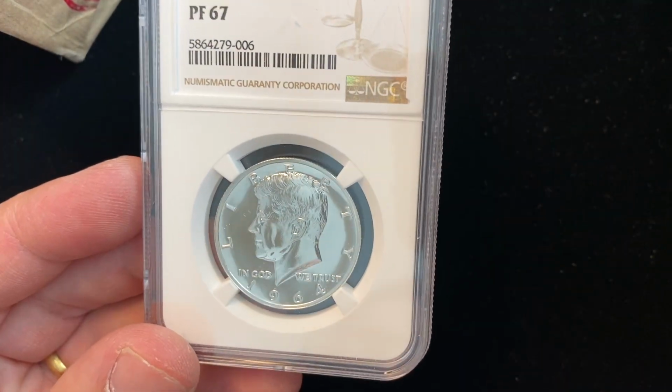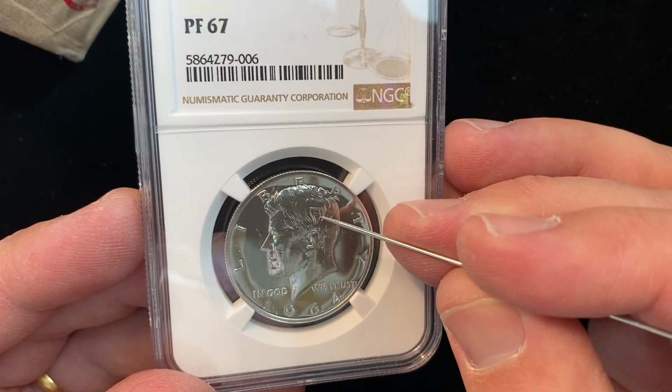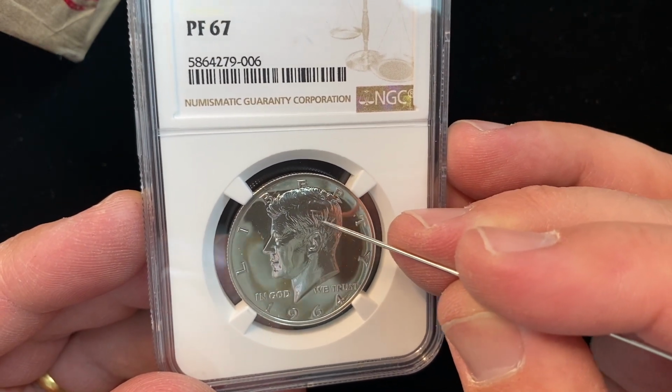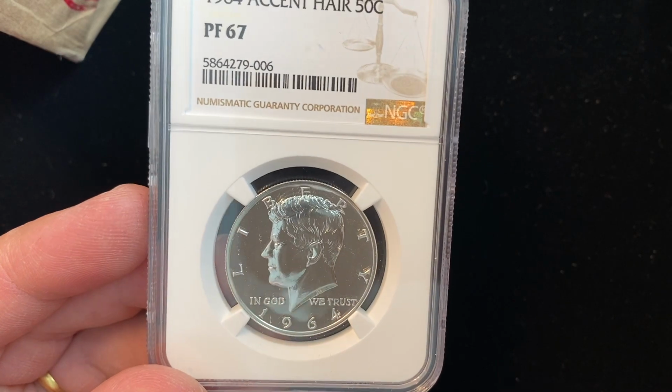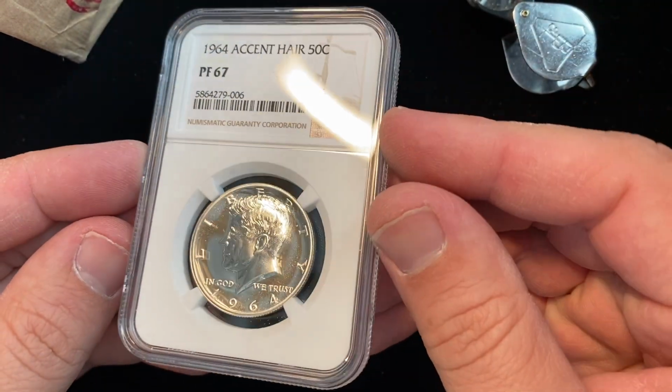I'm not going to try to draw for you the hairlines and understanding. It has to do with the thickness of the foliage right here of Kennedy's hair. But really there's a shortcut to know, and that is the eye over here in Liberty. If you look at the eye, you will see that the bottom serif on the left side of the eye is diminutive. It's almost completely gone, and that's kind of what you'd call a tell. This came back at proof 67.